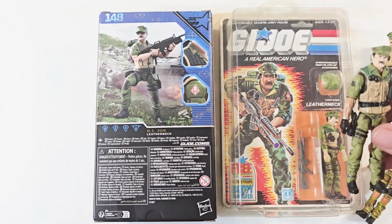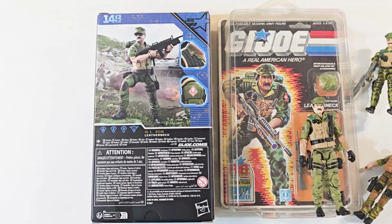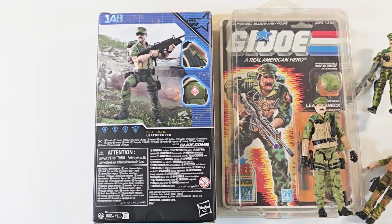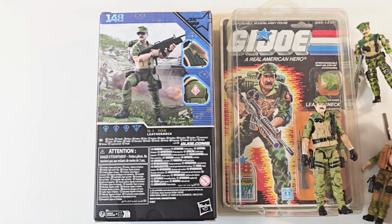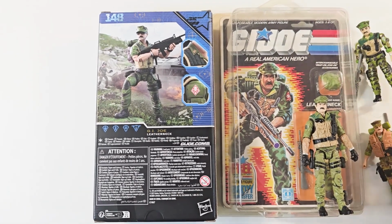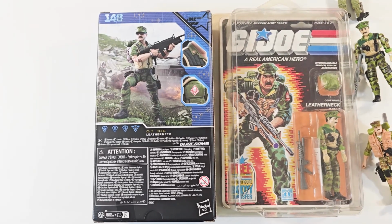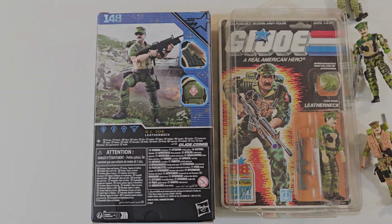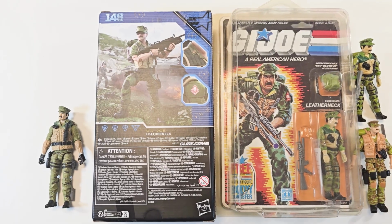I'm going to turn this box over so then we can dive into having a look at this figure and seeing what we get in the box. Of course, we do have a lot of items, so let's put this over here so we can have all of this. Now let's dive into what we get in the box.